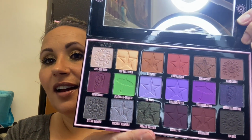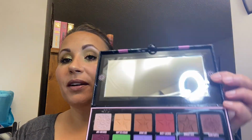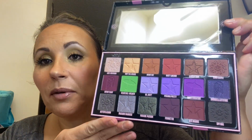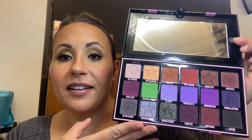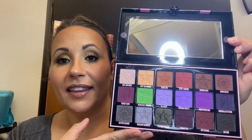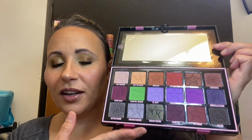I'm obsessed with this palette right now. And I haven't had the opportunity to play around with it as much as I wanted to, but I'm going to. It's going to be one of those things where I just need some time. And I'll probably do a purple look, of course, because my favorite color is purple. But this palette is beautiful. And I like that it doesn't have any light colors in it. It's all dark, but I'm excited to play around with that one.